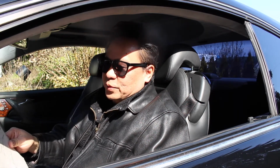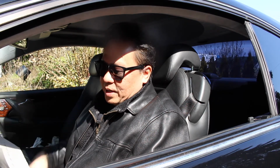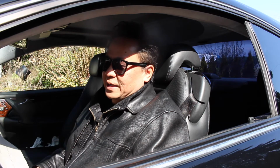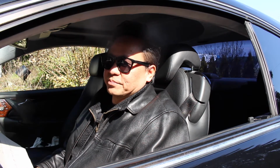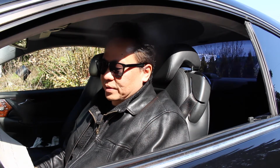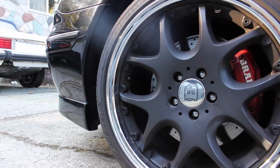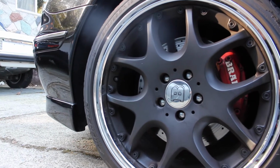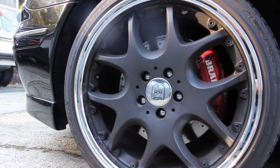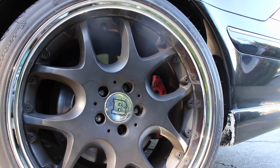Okay, so those were the things I've done to it. And during that time, I also changed the wheels. It came with some really cheap knockoff wheels, I don't know what they were. They didn't even really have a brand name. But now I have the Brabus wheels, and I think it looks way, way nicer. So that's the update on my car.